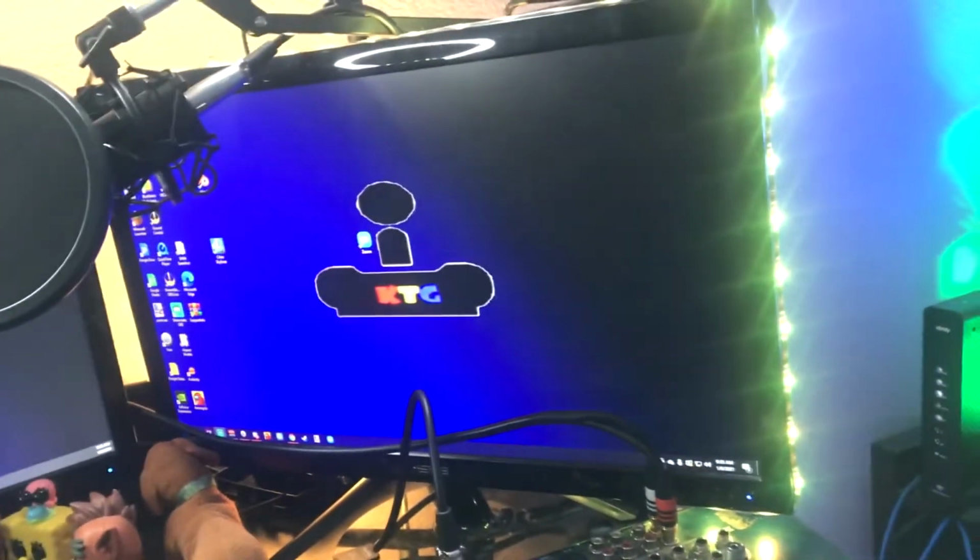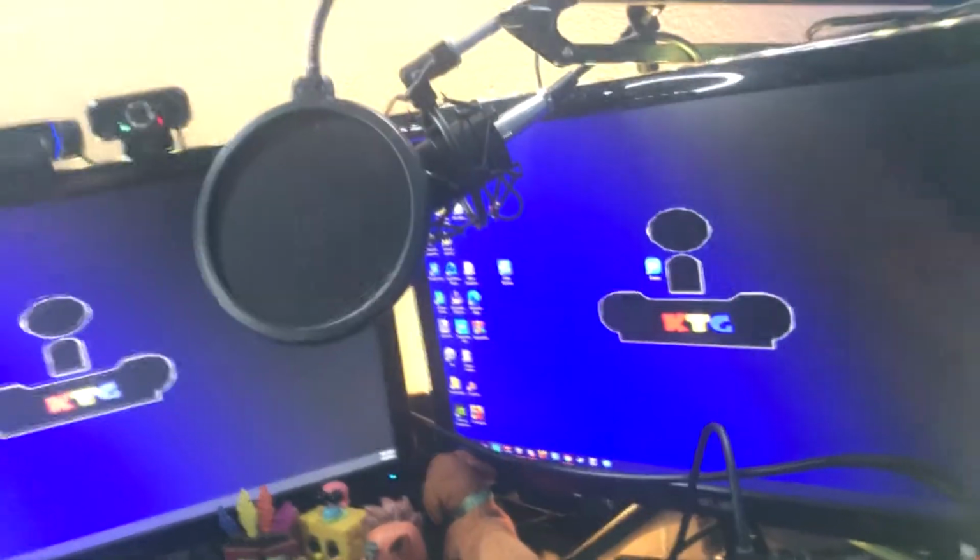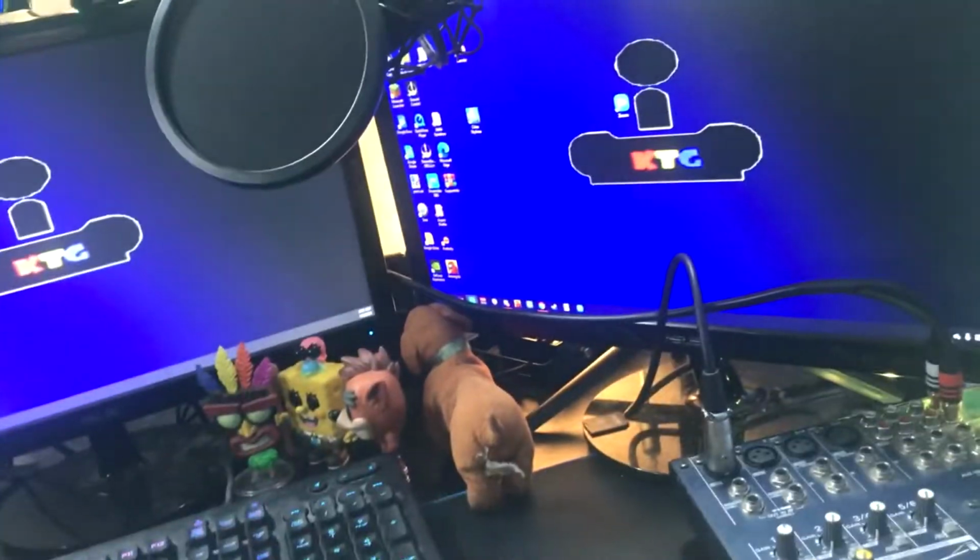That's pretty much my setup for 2021. It's really improved. If you saw last year's setup, everything was pretty much the same, except I didn't have a mixer, nor the LED strips, or the floodlights. So I pretty much improved my setup a lot during the last year, so that is my setup video for 2021.